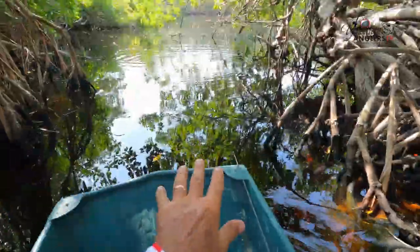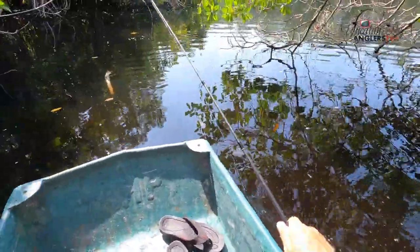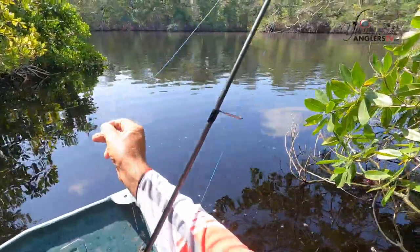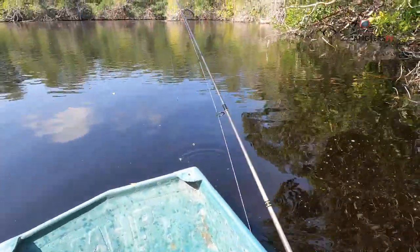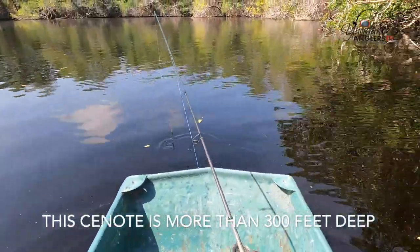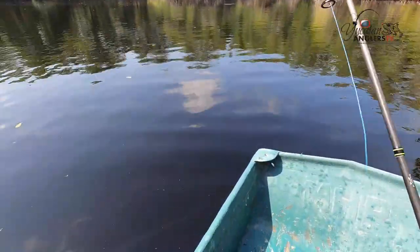Siesta. Now this gets really deep because this is a real deep hole. So we're gonna kind of push our way out to here. You can see the tarpon right here moving. I'm gonna run out here and see if we can. Yeah, there's a bunch of them over there. Look at that, you guys. It is very deep. Ooh, it's quite deep here.